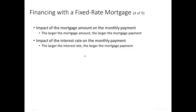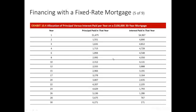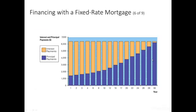Anyway, impact of the mortgage. Go figure. Larger is larger. The larger the interest rate, yeah, they don't give you credit for much here. But anyway, those interest rates as they go up can really change. And here's another dramatization of the principal and interest. And in case you needed it, one more.